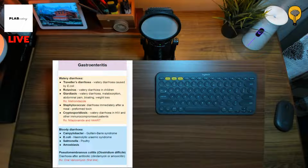Now, in case of bloody diarrhea, we have Campylobacter causing GB syndrome, that is Guillain-Barré syndrome. E. coli causing hemolytic uremic syndrome, Salmonella in poultry, and amoebiasis. Pseudomembranous colitis caused by Clostridium difficile causes diarrhea after antibiotics such as clindamycin or amoxicillin. Treatment is oral vancomycin, should be the first line drug.